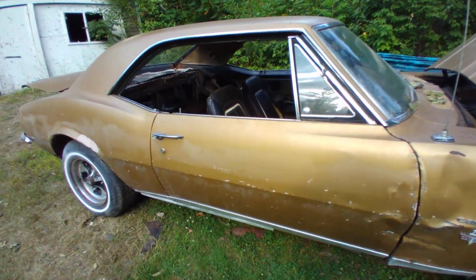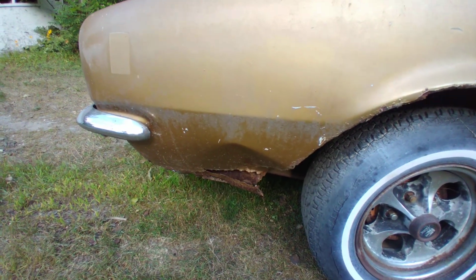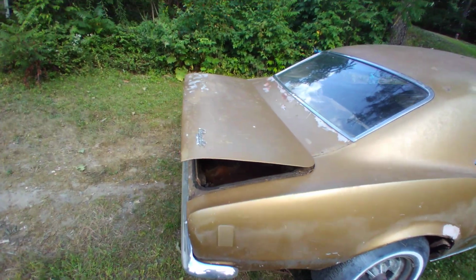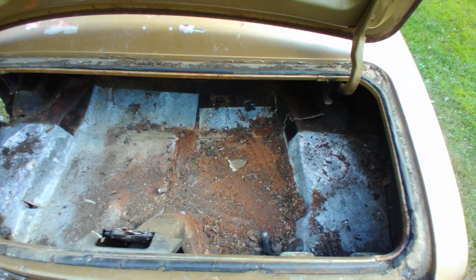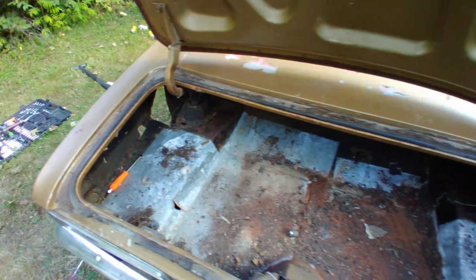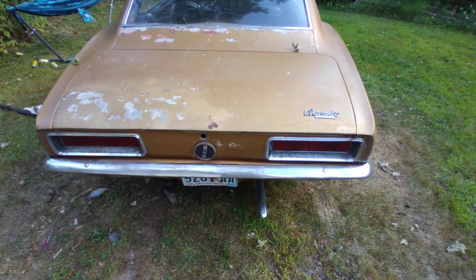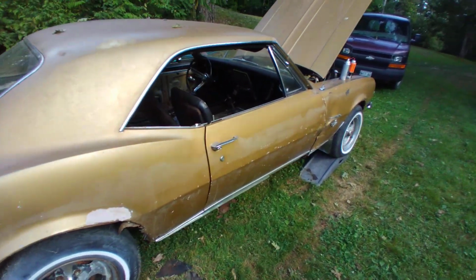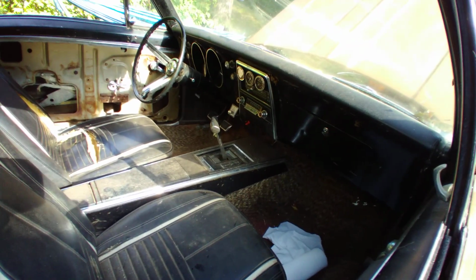As you can see, got a lot of problems. There's a little bit of weight loss right there. And of course, you know what that means. That means it's fast. And the original trunk lid is good. Trunk has been patched numerous times, but the trunk still works. Got the RS cap still on there. Tail panel still appears to be pretty good. The quarters are shot, of course. The front of the car is in pretty good shape. The floors are gone, obviously. There's a shot of the interior.